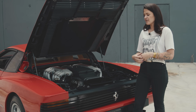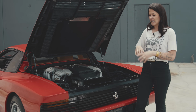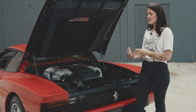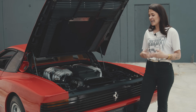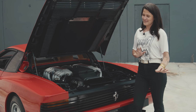And part of the service, when we have it done, we are going to have the mechanic take a deep look at the chassis and all the structural integrity of this car, just so we can have a third party confirm that yes, the repairs were done correctly and it is a good and safe and reliable car. Reliable on Ferrari terms, you know what I mean.